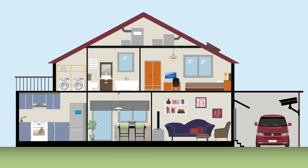Every house has different rooms. What rooms are in your house?